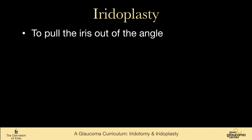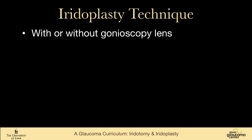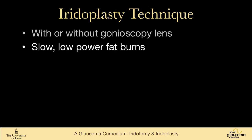Shifting gears to iridoplasty, the iridoplasty is designed to pull the iris out of the angle to shrink the ciliary body back in plateau iris syndrome. It can be done with or without a gonioscopy lens, delivering burns into the very far periphery of the iris.